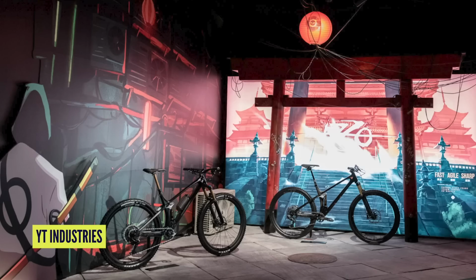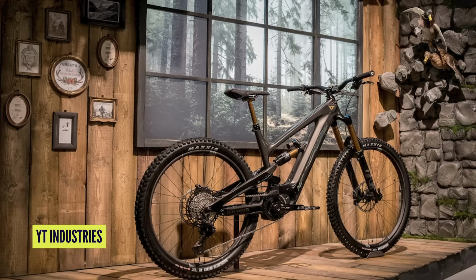that 29 or 130mm bike, and it looks like it's in a full anime set. There's even a steam vent on the floor and stuff. So you're really immersed in how they want you to perceive the bike and the brand. I think it's really cool. It's a really nice approach. And it's not just a bike shop.